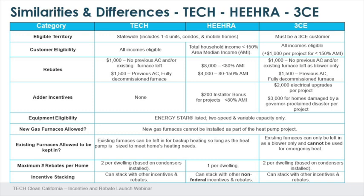For maximum number of rebates per home, you'll see that Tech and 3CE align, where you can receive 2 incentives for 2 new installed HVAC units based on condensers installed, and the HERA program only allows for 1 rebate per dwelling. Tech and 3CE incentives can be stacked with other incentives and rebates, as can the HERA program, as long as the incentive or rebate is not federally funded.